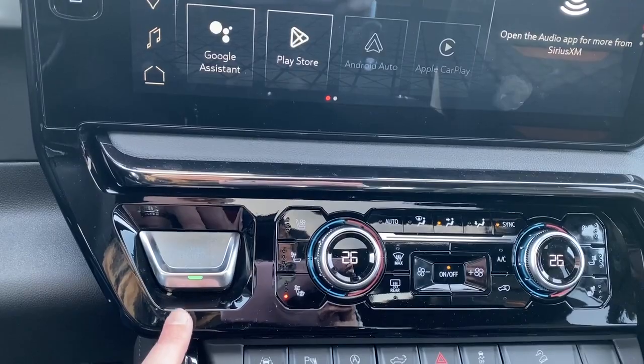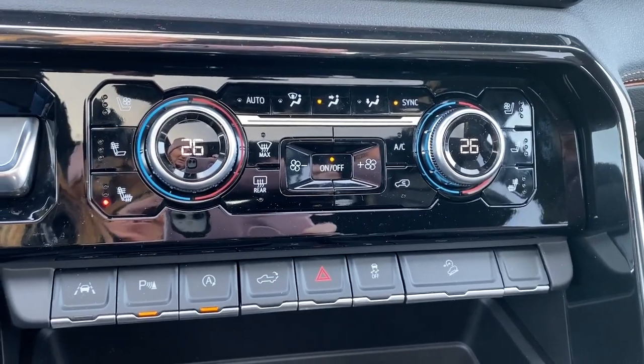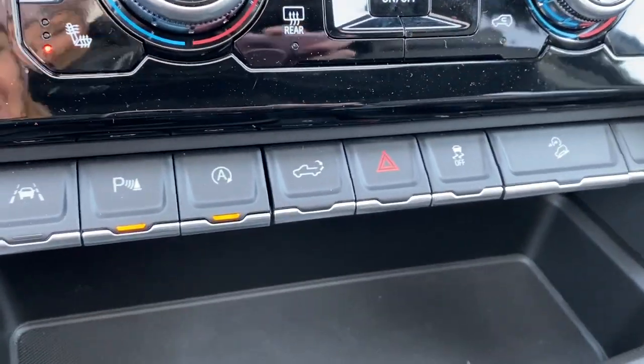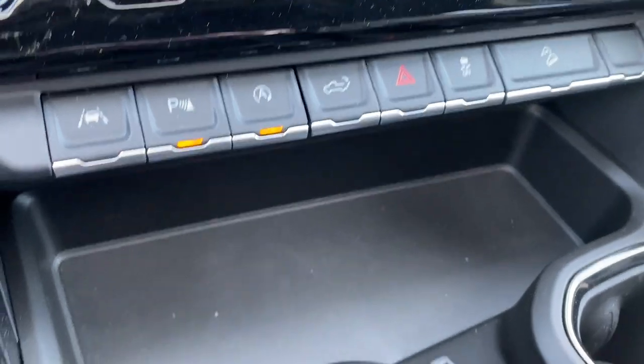Engine push start button, apply pressure to the brake while pushing the button to start the truck. Dual zone climate control buttons with air conditioning, lane departure warning, park assist, auto stop start, the tailgate release, hazard lights, traction control, and hill descent control.